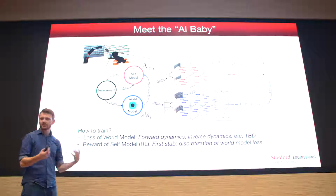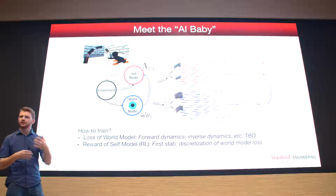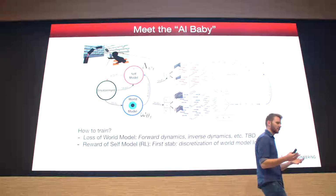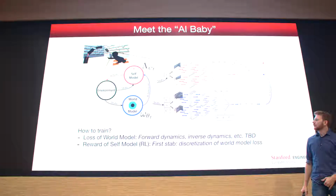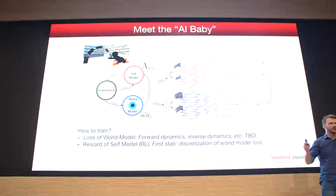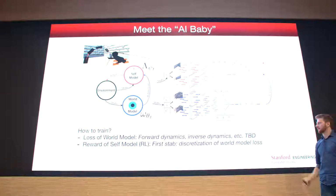Well, when you train a machine learning model, you're optimizing a loss function, right? And so you can think of different tasks this could do. One of those tasks is forward dynamics. The inverse of that task is called inverse dynamics. Inverse dynamics is one that tends to work decently well, where you basically say, the goal of the world model is to predict the action that the self model took. So it basically looks at the world and says, okay, what did the self model just do? And the self model, on the other hand, gets a reward that is the loss of the world model.